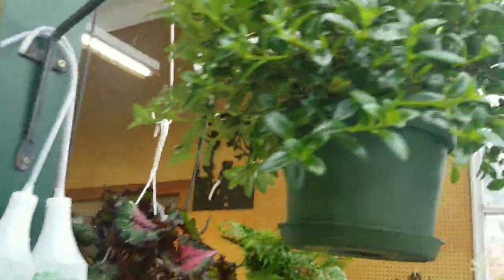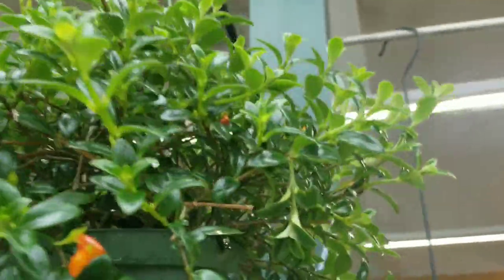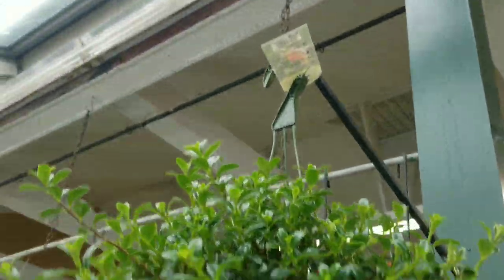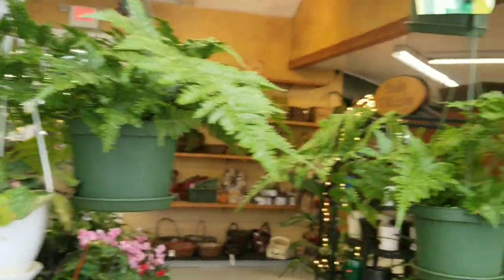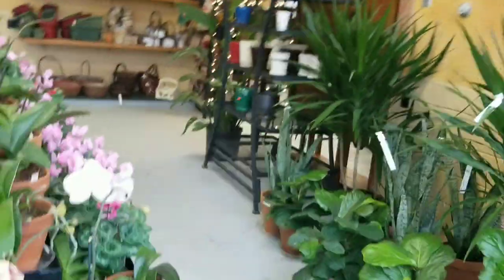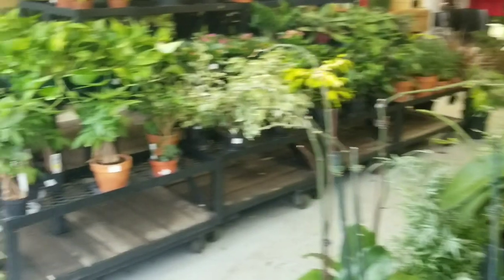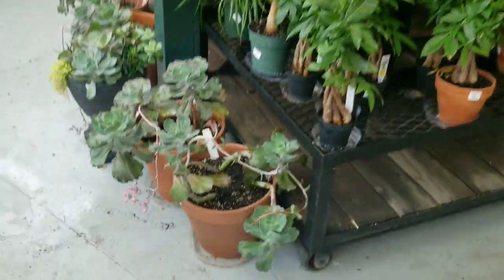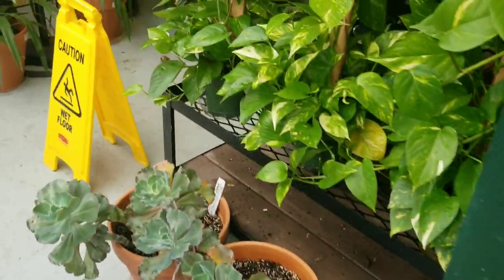Don't know what that is. Tags all the way up there. Syngonium. Some more ferns. Down here we have some croton. More orchids. Succulents. Some more golden pothos on wood here.